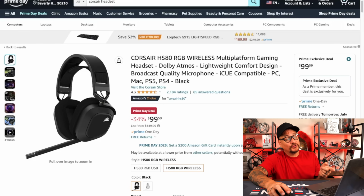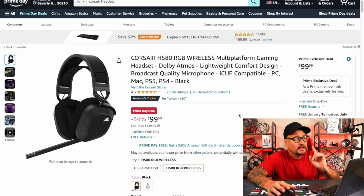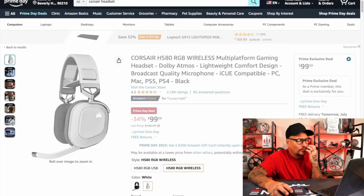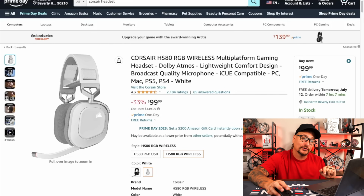Corsair also has their new HS80 wireless headset on sale for $100, regularly $150. I have seen this headset on sale for $100 before, so I don't know if this is a deal you got to jump on right now. It's a great headset. Oh, sweet. They got the white version on sale as well.